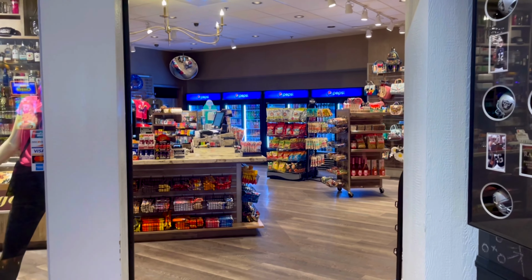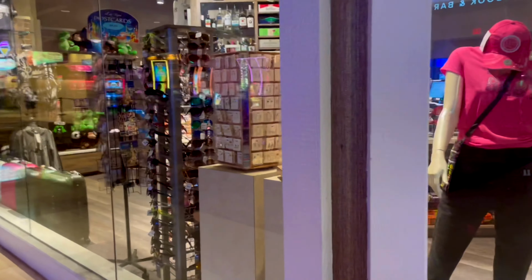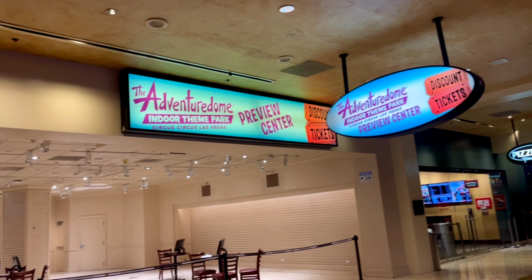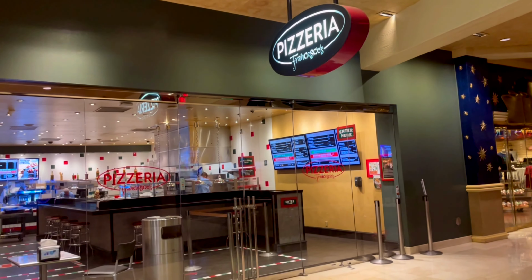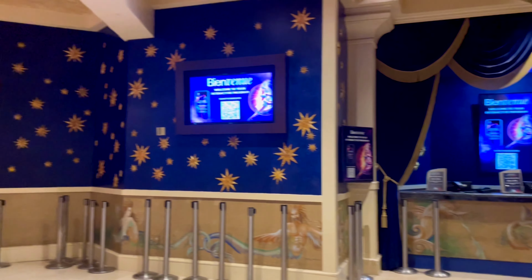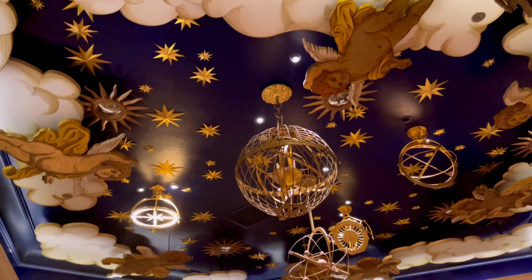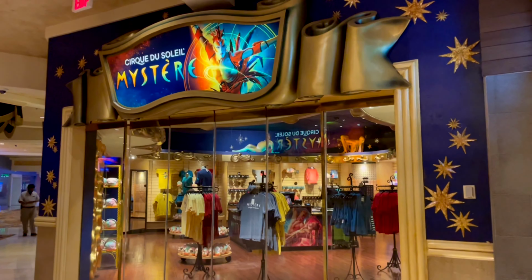Here's a little look at the gift shop that had the $8 beer. Watch out for this place. Now, I needed it. I had walked from literally New York here, and I was parched. I was so thirsty. Treasure Island also has a concert venue that has big name acts, and it also hosts Cirque du Soleil's Mystere, I think that's how you say it. I'm not really sure.